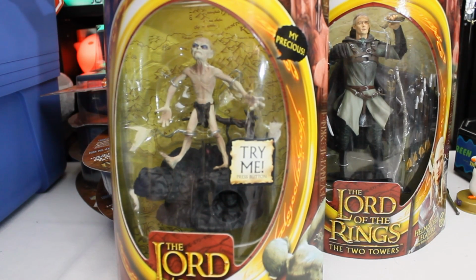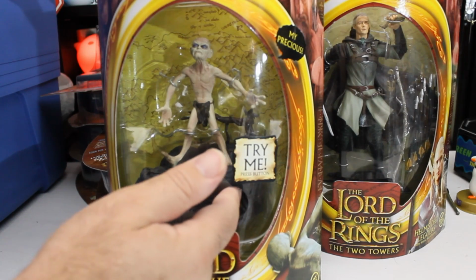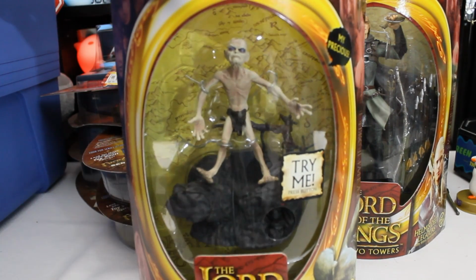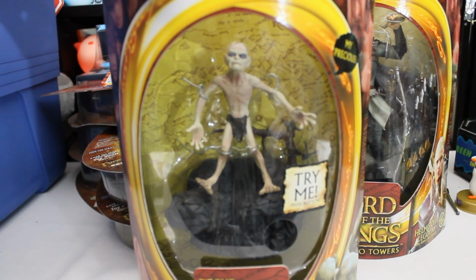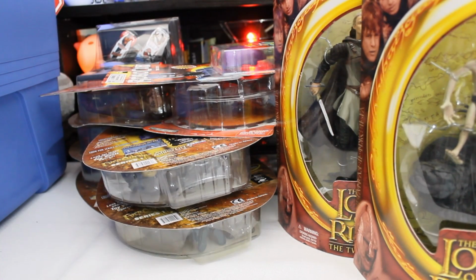We used to sell... I never bought him. I kind of wish I did. There was a big Gollum figure that sang the fish song. But apparently all he says is, "My precious." Isn't that precious? Alright, there's only 3 more figures in this box.